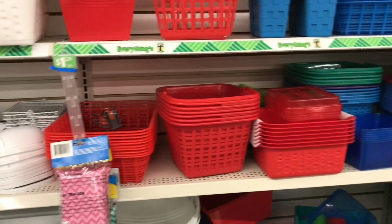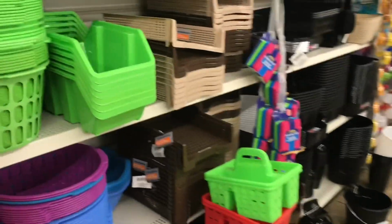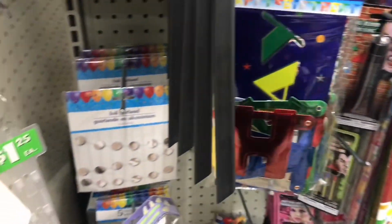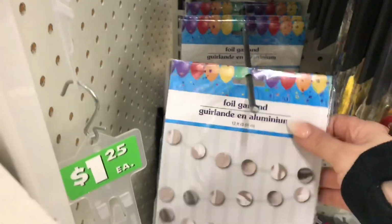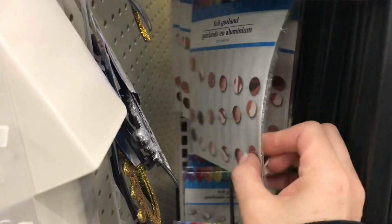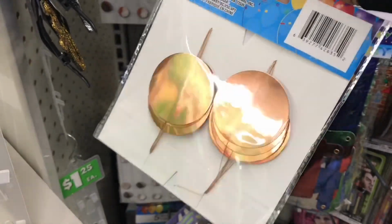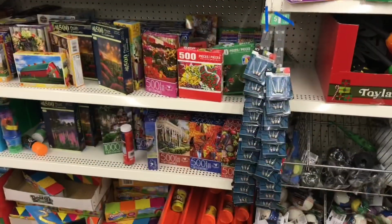I also always like to take a peek at the storage just to see if there's anything new. So these little foil garlands are perfect because they come with little dots, already pre-cut little circles. So these are wonderful for embellishment making or anything really in your craft room if you're into paper crafts.